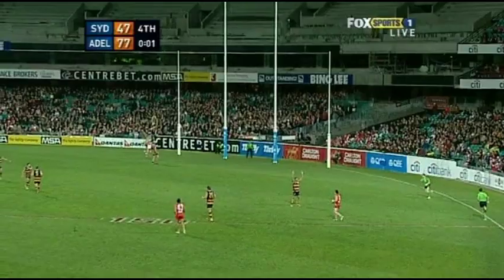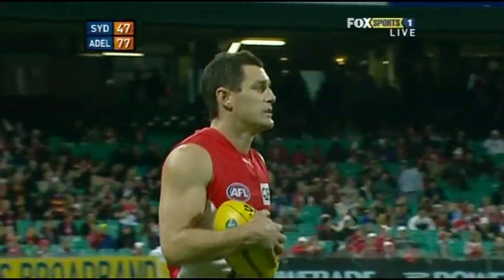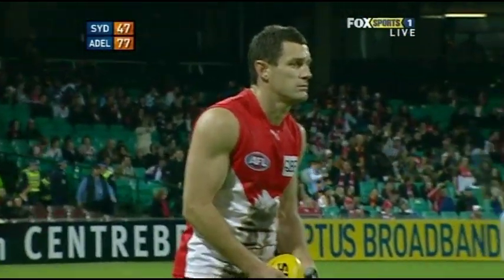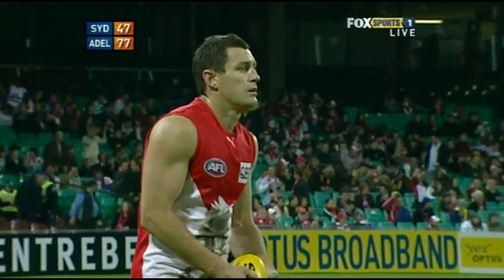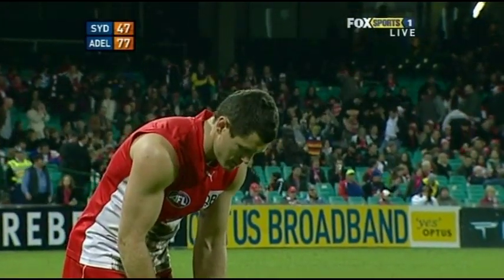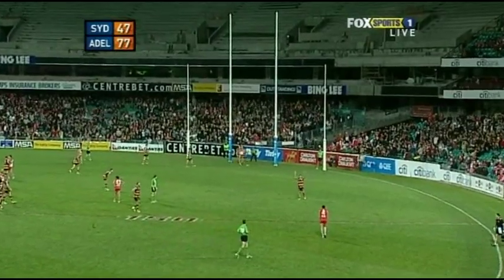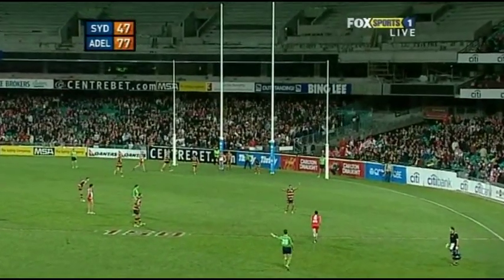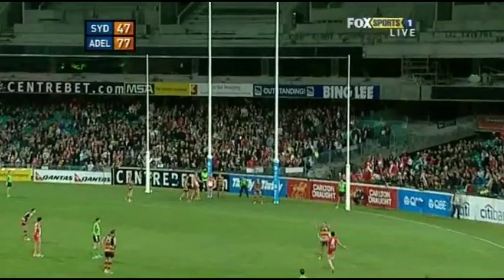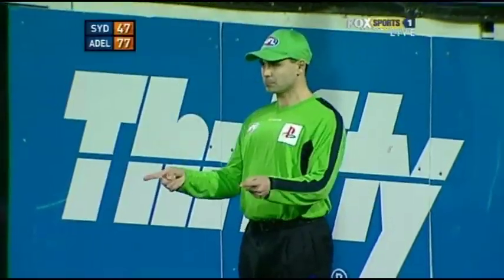And the last play of the night will be for Ben Matthews. Game number 198 for him. Second game of the year. And he'll be hoping to play his 200th before the season's out. 30 points as it stands now, the margin. To bring it back to 24 and make it a reasonably respectable scoreline, it's there.